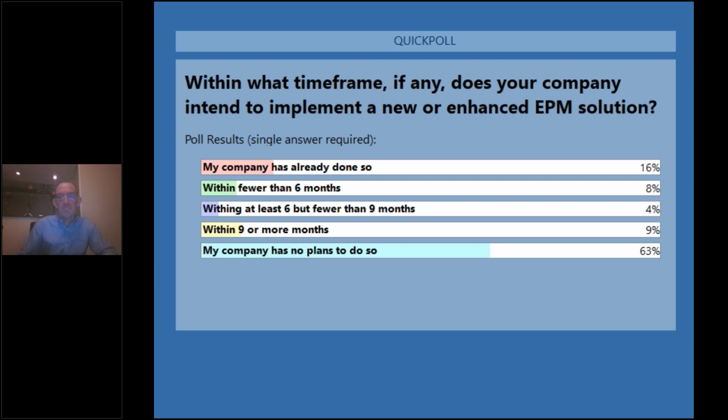Absolutely. And looking at the responses to the polling question, it's pretty close to 40%, 60%. Of the 40% who are open-minded and ready for EPM, 16% of the audience today has already implemented the solution. 12% of our audience looks like they have plans to implement something new or enhanced by the end of the year. And 9% of you, close to 10%, are looking ahead at doing this after this year.